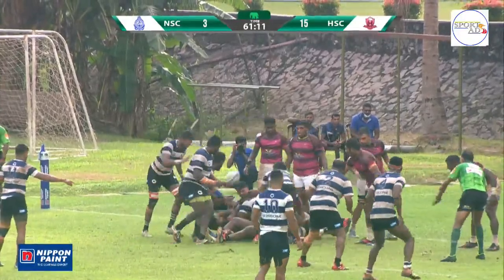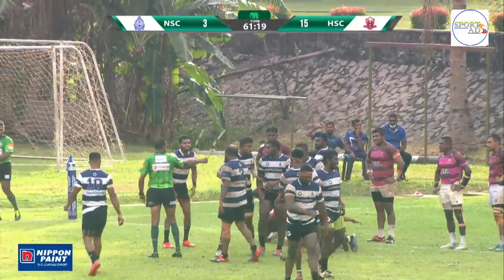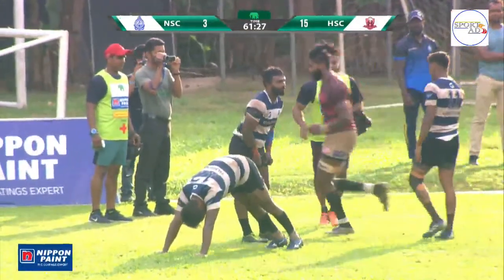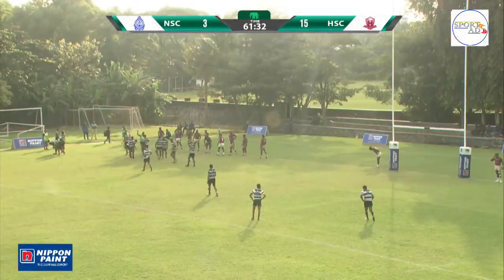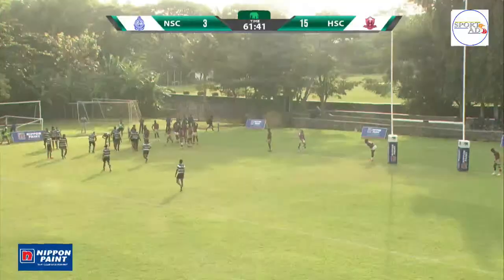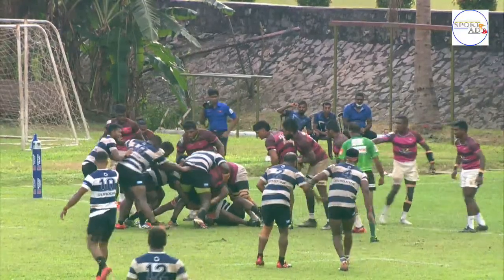Referee playing advantage and penalty once again. An offense, seems like a yellow card to a Havelock's player. Yes, he's off to the bin. Havelock's FC player Shehan, their line out jumper. Shehan Dias is sent to the sin bin. Repeated offences by Havelock, so Havelock is playing with only 13 men. If you can see Shehan over here.